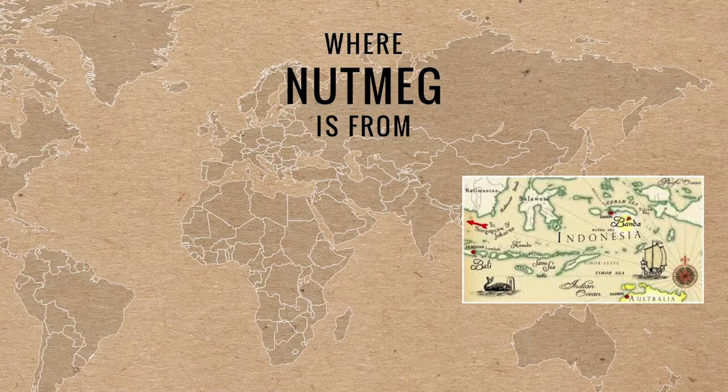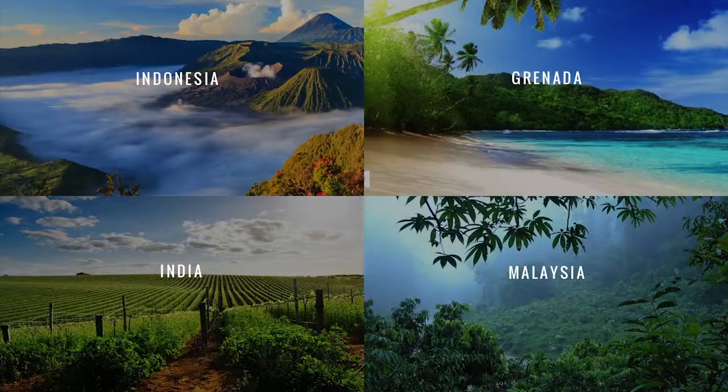And through trade and through smuggling, nutmeg expanded to grow in other parts of the world that unsurprisingly had similar climates. So these are probably the four main areas where nutmeg still grows and is harvested today. Still in Indonesia, about 40% of the world's nutmeg actually comes out of Grenada, or Granada.